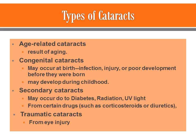There are age-related cataracts, which are obviously the result of aging, and there are also congenital cataracts, which some babies are born with as a result of an infection, injury, or some type of poor development, as well as development which can occur generally in childhood. Secondary cataracts develop as a result of possible diabetes, UV light, radiation, and even from the use of diuretics and corticosteroids. But the majority is usually related to the diabetes, the radiation, and the UV light. And then there are the traumatic ones, which form after an injury to the eyes.